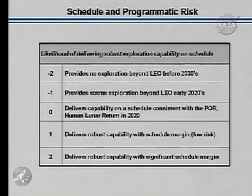The next chart is schedule and programmatic risk. Programmatic risk is really one of those areas in which a lot of factors can be included. But it's really about delivering a robust exploration capability on schedule. And there are a lot of ways in which you can do that. One is you can take content out. One is that you can make sure that your technology is sufficiently mature that you have very little technical risk. But there's also the fiscal risk associated with that as well.